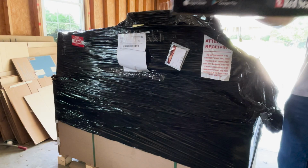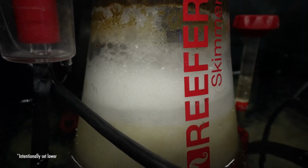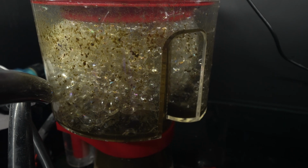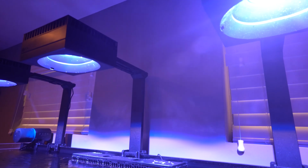So after 11 months, I've finally brought the skimmer online. I was solely relying on the reef mat for the mechanical filtration, but needed to bring in the skimmer for some pH and also to remove a lot of that waste that has built up over time. The lights are the same. I'm still running the Red Sea 160s and really haven't messed with the schedule at all.